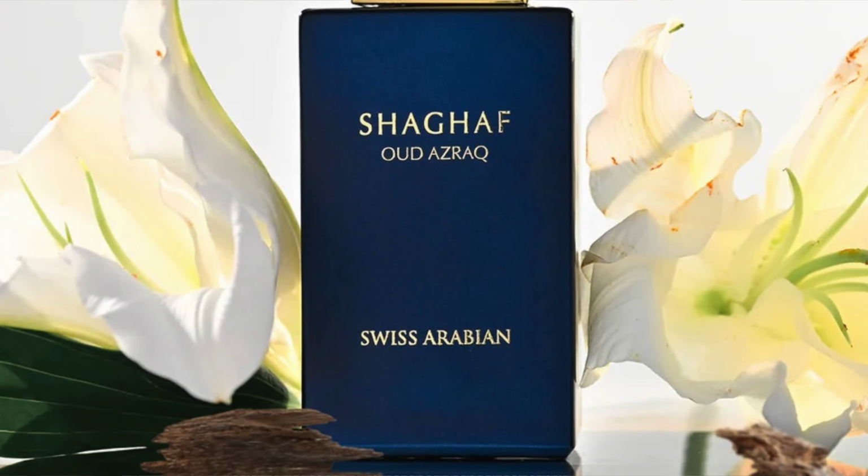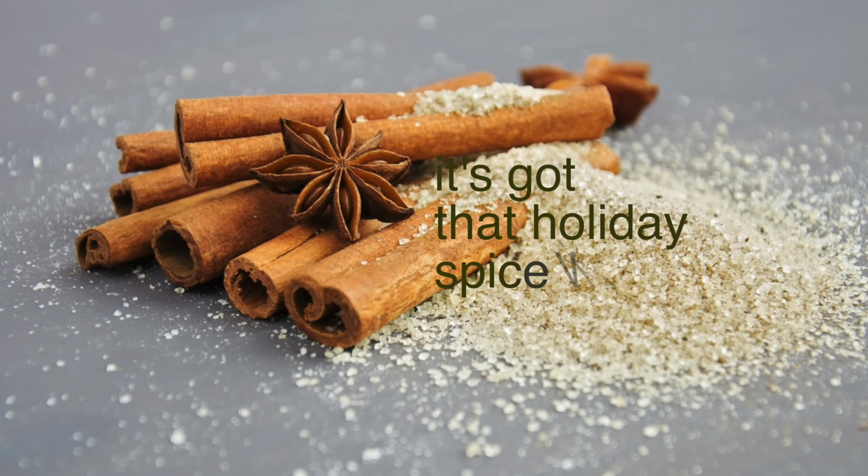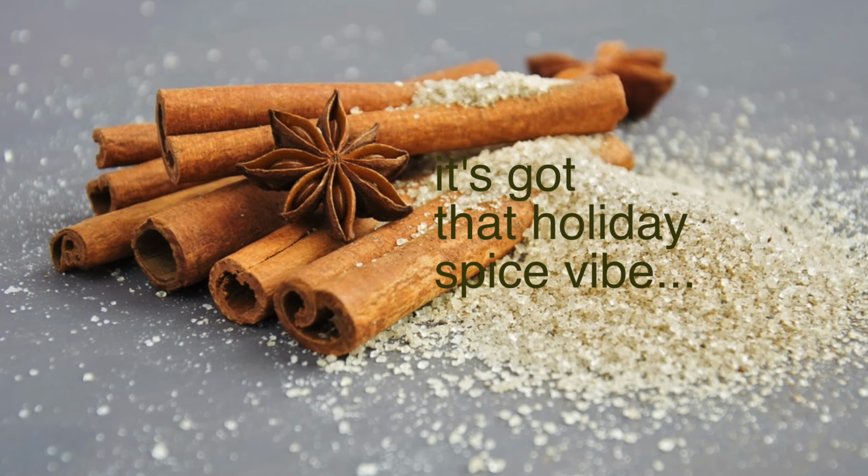It's an overdose of honey, overdose of oud, nicely balanced. You have enough of both. It's not more oud or more honey, just a perfect balance. And then you've got the cinnamon, it's got that kind of holiday spice vibe, amber, vanilla. Eventually it settles to the oud, the leather, and patchouli here.